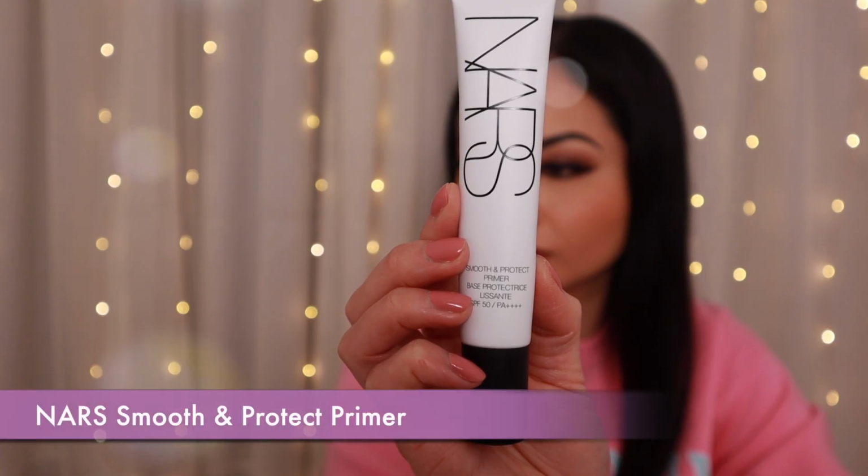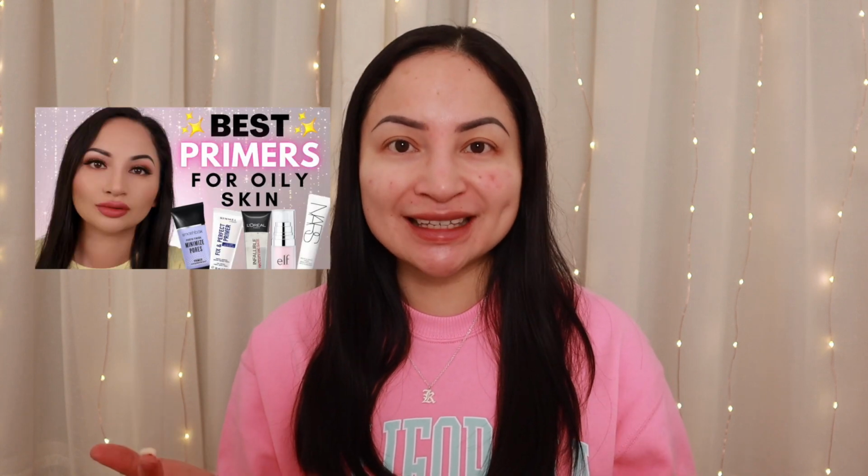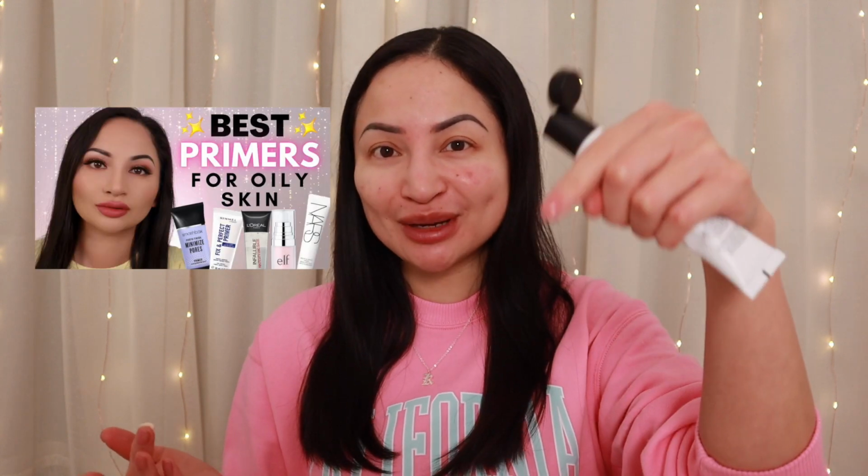So I've just done my skincare and moisturised my skin, and before applying any foundation I always like to use a primer. So the primer that I'm going to use today is the NARS Smooth and Protect Primer, and this basically creates a nice flawless base for your foundation to go on top of. I did feature this primer in my best primers for oily skin video that I'll do a link for you down below, so go check it out.